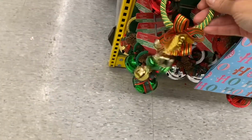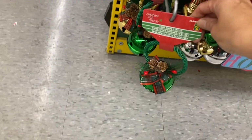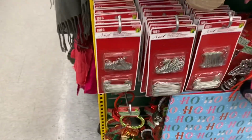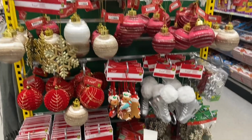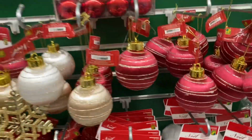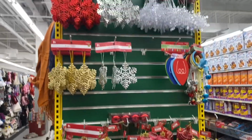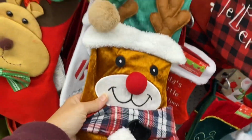And I love these door bells. When it's not a heavy traffic area, you can add this bell, and every time you open the door, it always has a really nice sound. I already have it. And these cute skating shoes, one of my favorites. And this is a stocking. I really like them.